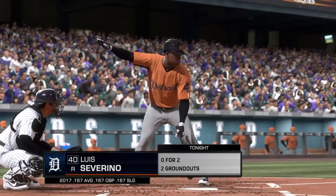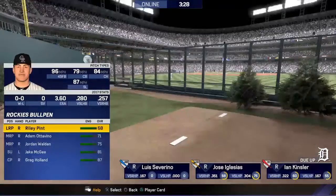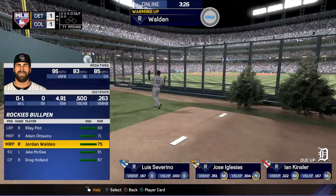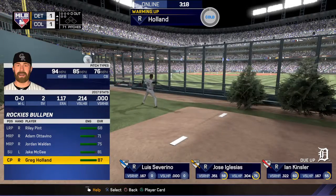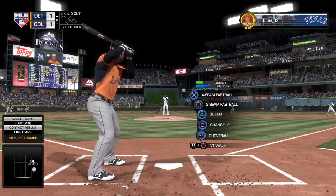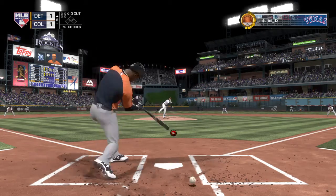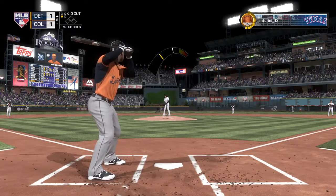Stepping in, Luis Severino. He started out the evening 0 for 2 so far. Luis Severino. And now action in the bullpen as their closer starts to get loose out there. Into the windup and the pitch. Here's the first pitch chopped foul right at home plate, and that's the first strike.